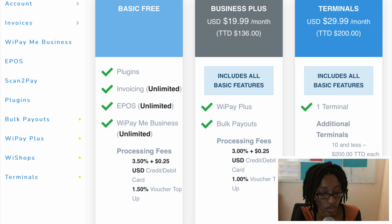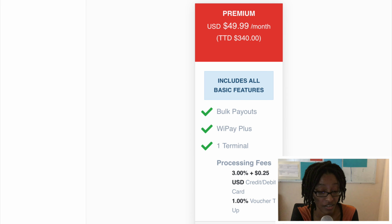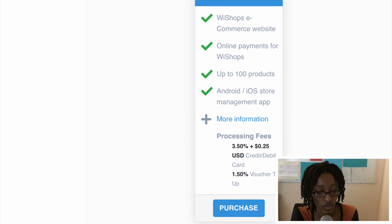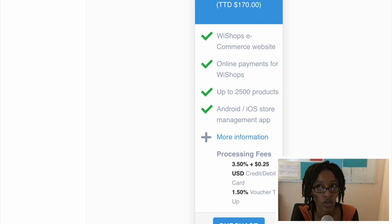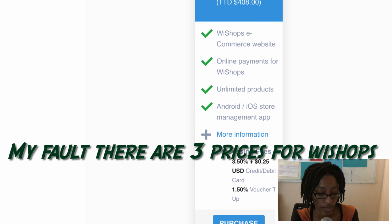Then they have a plan for the terminals, which is a little bit more. However, I don't believe that the terminals are ready because it says coming soon on the website. And then there's also a plan that includes the Shops, which is a bit more expensive, at $29.99. So $29.99 USD if you want terminals, or the same price if you want Shops, right?